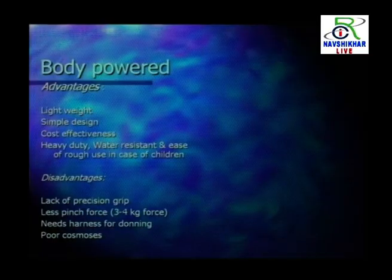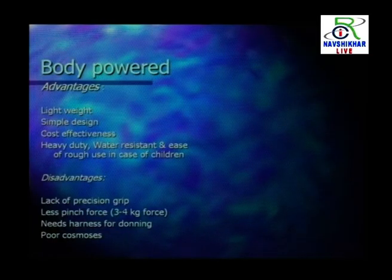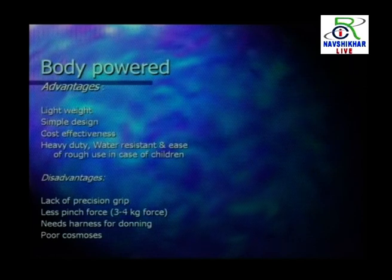Here we are going to discuss some of the modular prostheses, some of the modular systems, starting from the upper extremity. There are body powered systems and modular concepts that are lightweight, simple in design, cost effective, heavy duty, water resistant, and easy for rough use in the case of children. The disadvantages are lack of precision grip, less pinch force, 3 to 4 kg of force, the need for a harness for donning, and poor cosmesis.